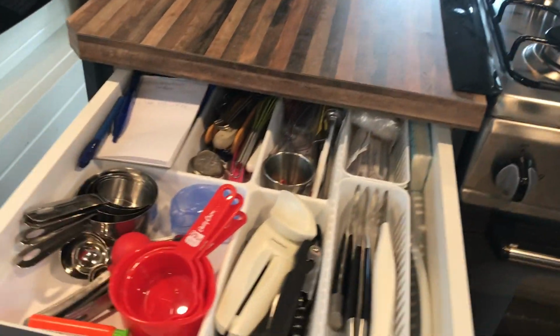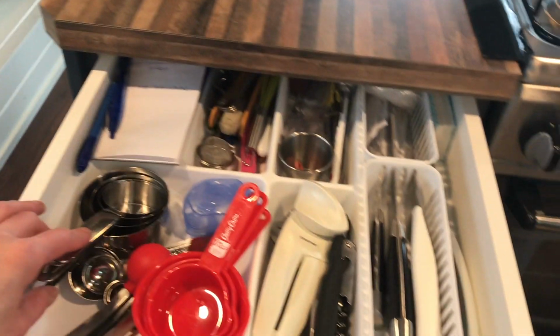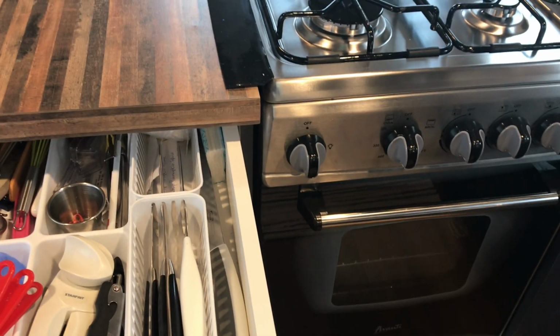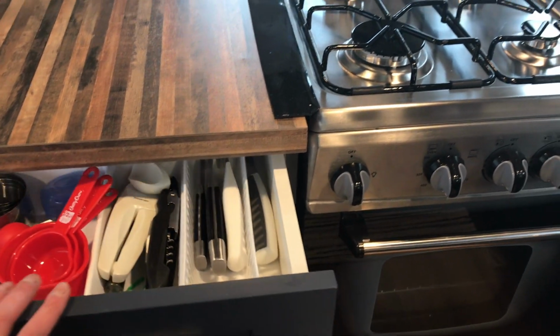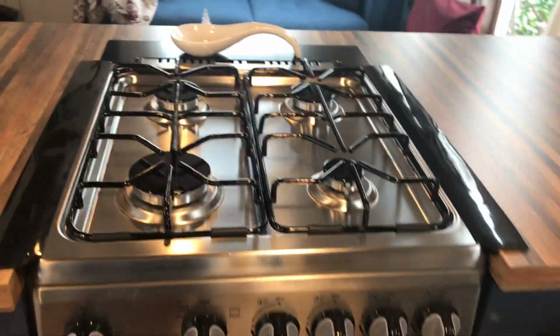And then in this drawer is, I guess, what I would call my extra utensils and junk drawer. So, you know, I just keep measuring cups and my can openers. I keep my knives in here, and I just basically bought these little plastic containers from the dollar store, and they work really well. Then we move over to my stove.